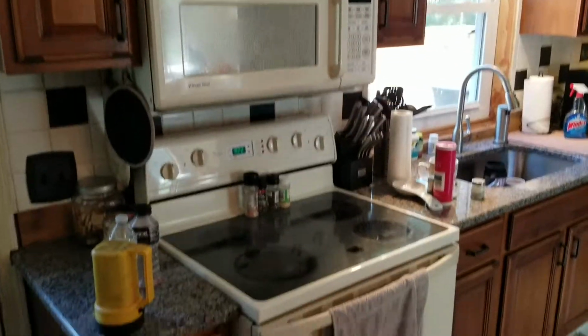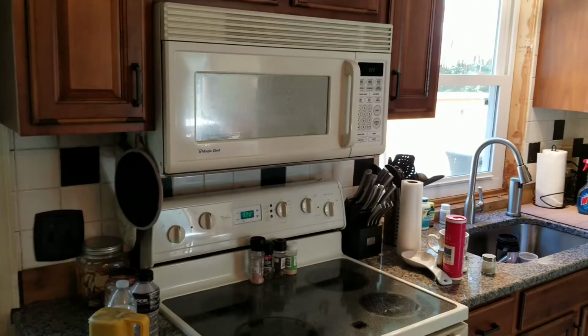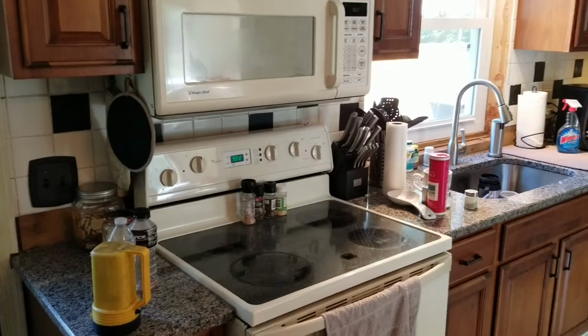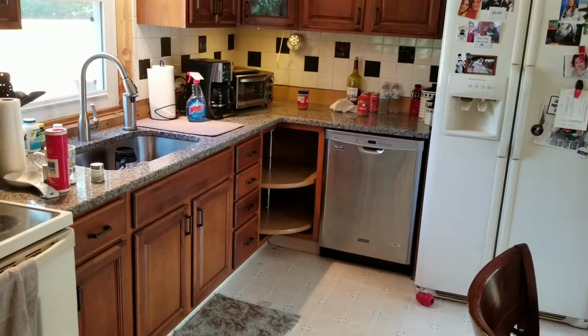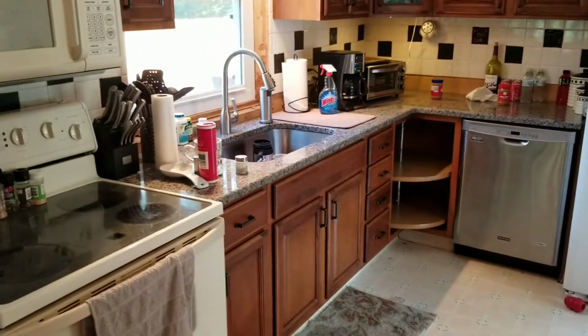And this stove's got to be 16 years old. The microwave's 16 years old, outdated. It's not working the way it used to. So Patti's been nagging me for the last couple of years to redo the kitchen. Well, little by little, it is getting done. And not because I want to, because I have to. So the granite tops are in.